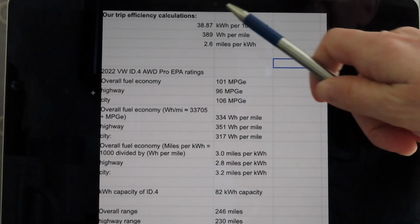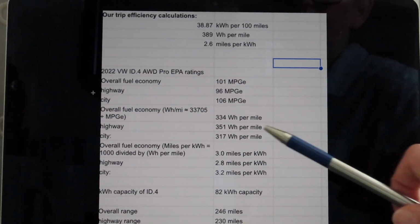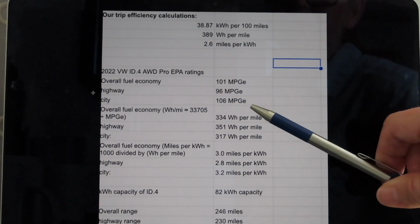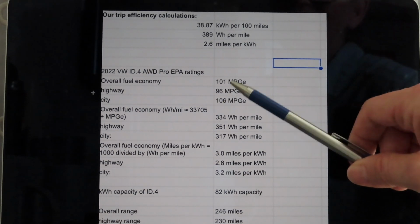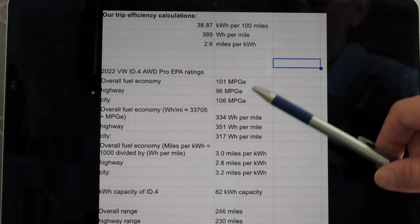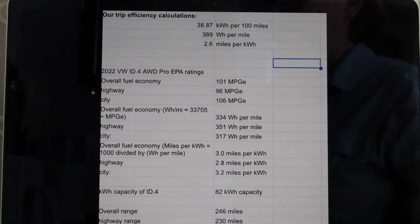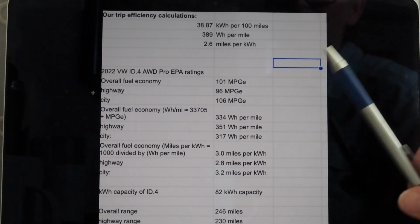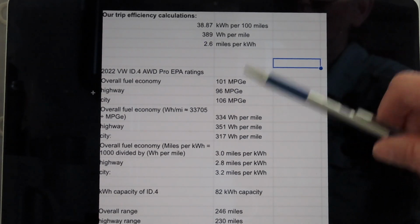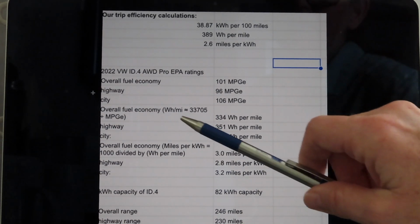So if we compare those fuel efficiency numbers that we got on our trip to the EPA ratings, which start out with these miles per gallon electric equivalent numbers, if you look into how that's calculated, that's kind of a really bogus number. I mean, it's good for comparison between EVs, but it's not good for comparing an EV to a gas engine.